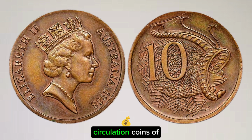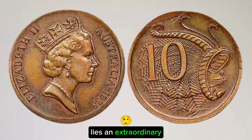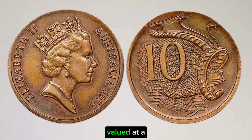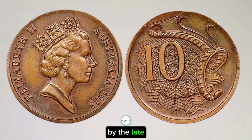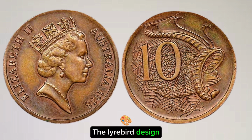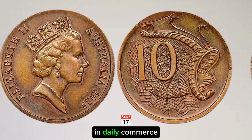Among the ordinary circulation coins of this year, however, lies an extraordinary rarity, the 1988 Australian 10-cent coin, a piece now valued at a remarkable $35,150. By the late 1980s, the 10-cent piece was as common and unnoticed as ever. The lyrebird design by Stuart Devlin, a constant companion in daily commerce.